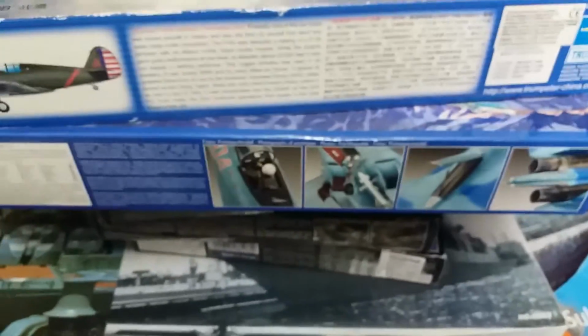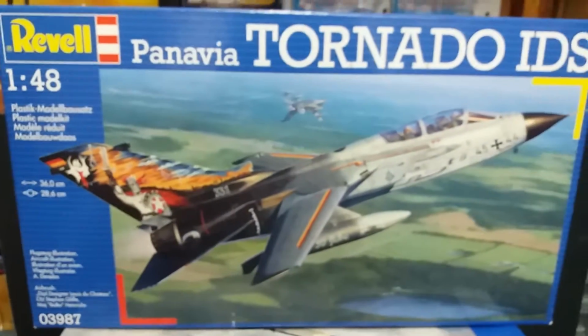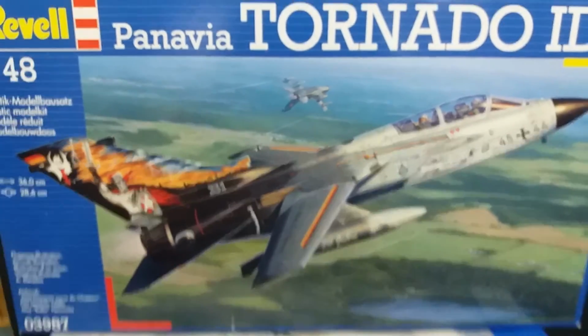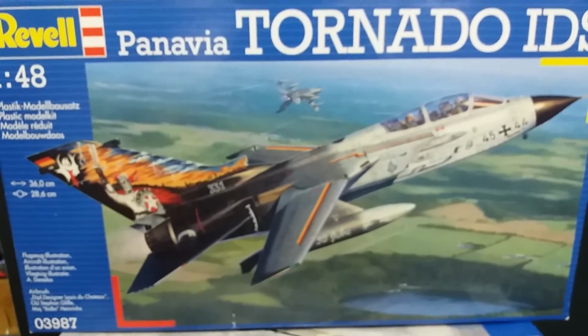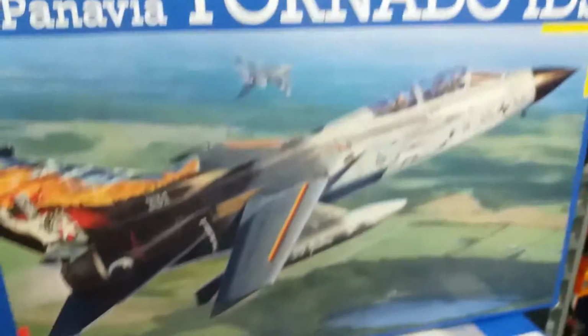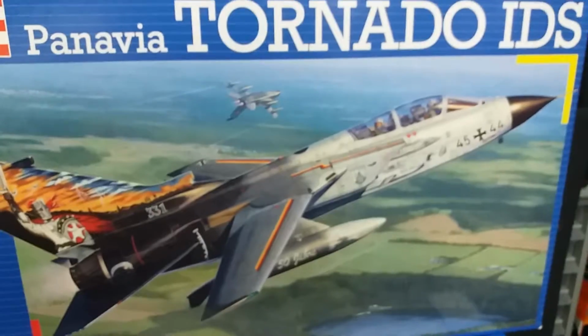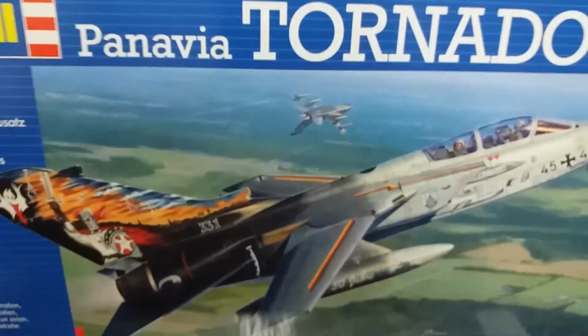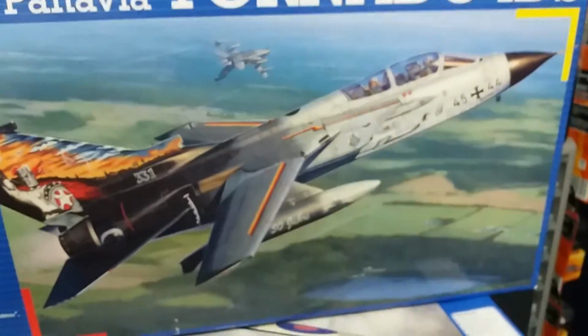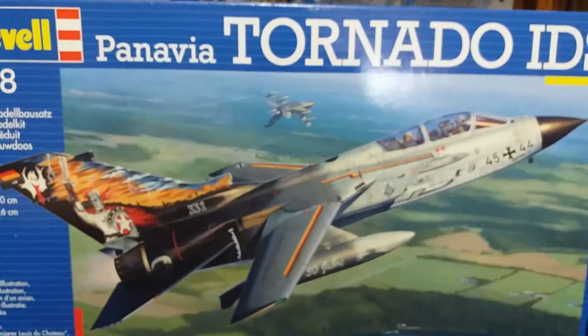I figured, let me go get that Tornado that I've wanted since they came out, but I thought it was too expensive. I figured I'd pay the 50%, but this time they had everything down to 70% off. So luckily they had 2 of these left. Got one of these babies, and this was originally 25 euros. So, you know, just to round it off, about 26 bucks. So paid 70% off of that. That was this one. Sweet.